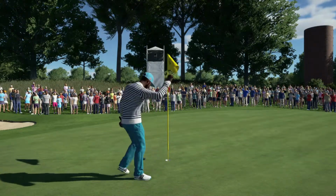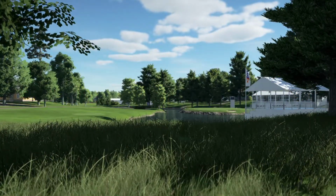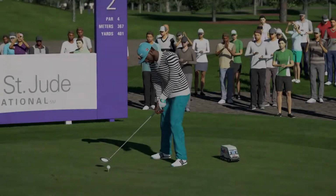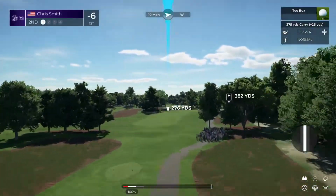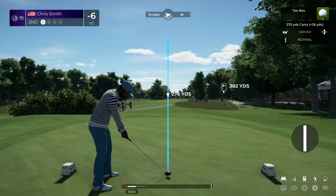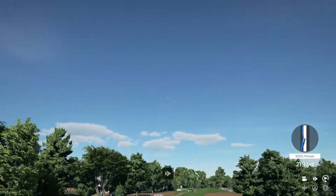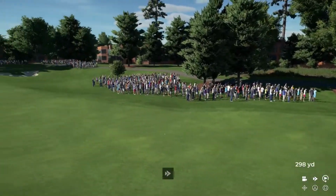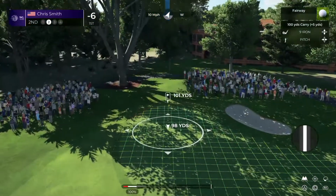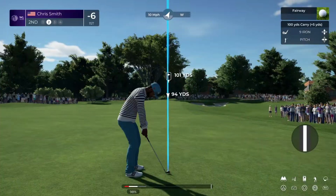Okay, let's head to the next. And that moves them to -6 for the tournament. Time to tee off at the second. Good looking shot this. This spot looks awfully familiar. Didn't they play here yesterday? Same spot as yesterday. Will they have the same results today?